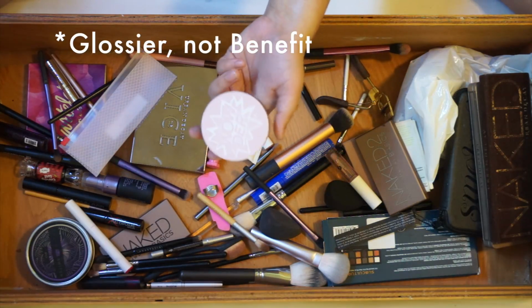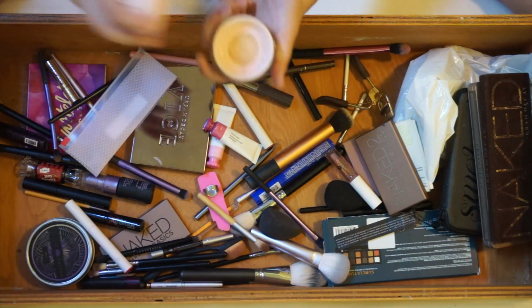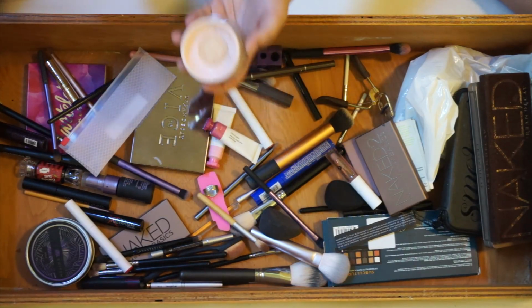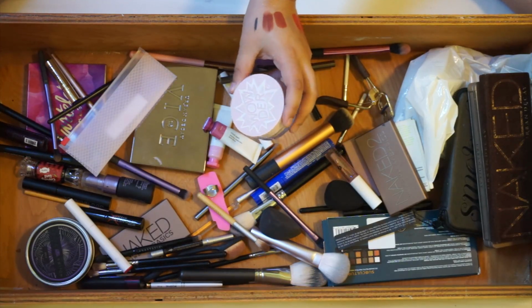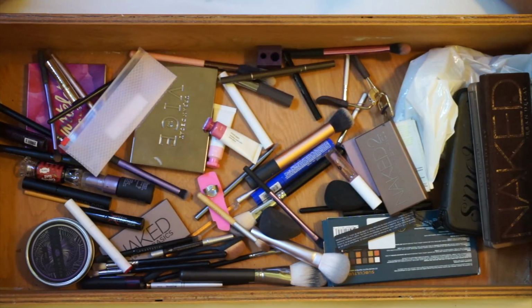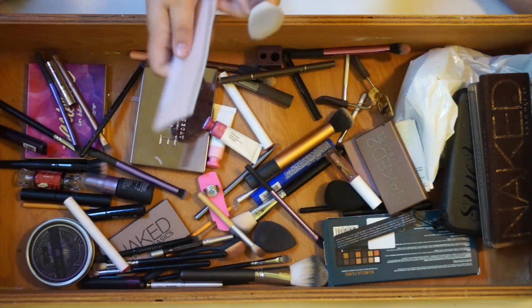The Benefit Wowder I was not wowed by, pun intended. It just looks powdery no matter what you do, even when you wet it down. I don't like the texture of it. I don't like the way it feels on my skin. I don't like the appearance. I'm going to get rid of it along with the brush and the little brush holder that it came with.